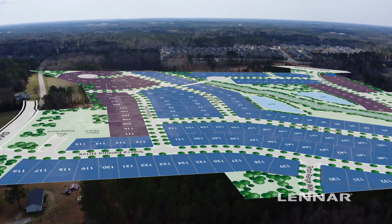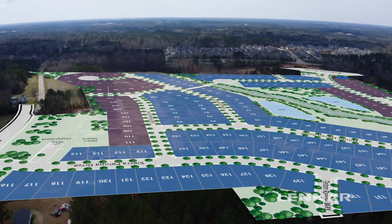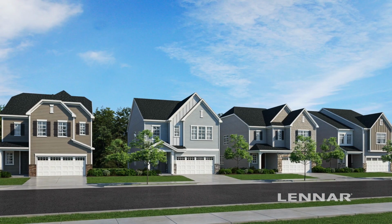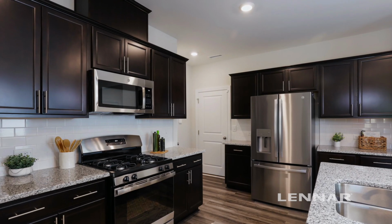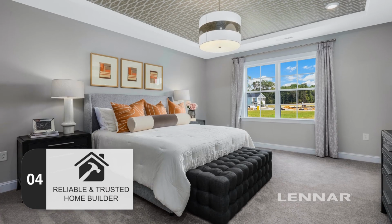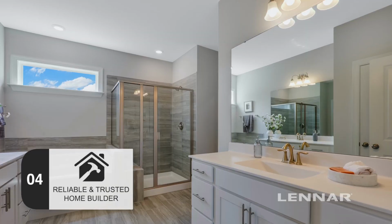Discover the special family-friendly community offering 2 collections of beautifully designed single-family homes with the most popular features and finishes, all included as part of Lennar's Everything's Included program, brought to you by one of the country's most reliable and trusted home builders.